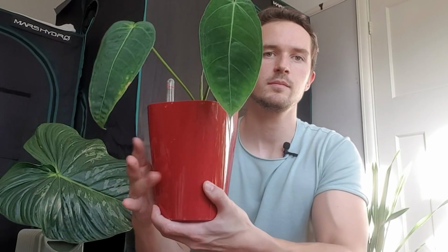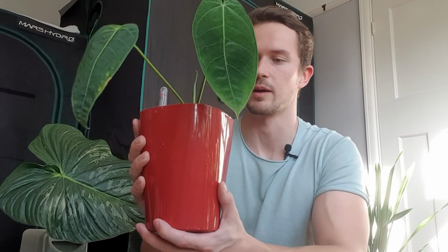I'm not a huge fan of these pots. I think they're kind of ugly. I mean, they are ugly, I think. But I wanted to try them out for the self-watering purposes. And it's very helpful.